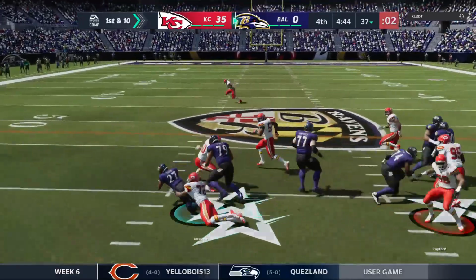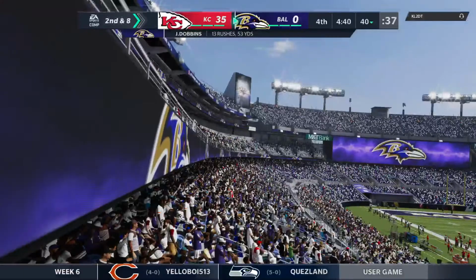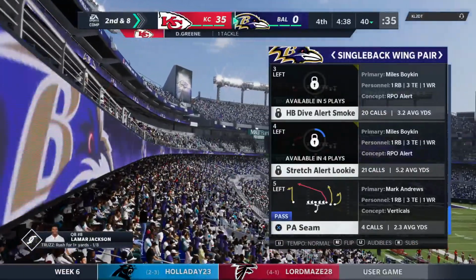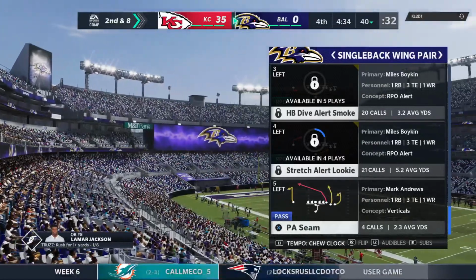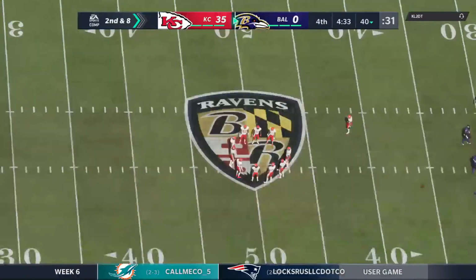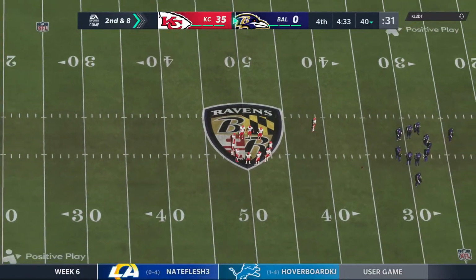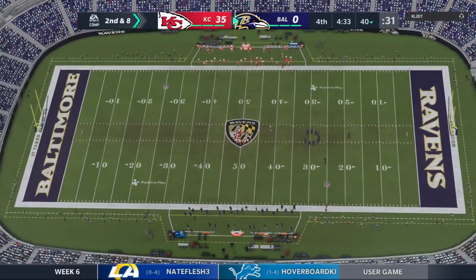On 1st and 10, it's Dobbins. And a good swarm to the football defensively as they get him down at about the 40. 2 yards on the pickup there. It'll be 2nd and 8. Not a whole lot there. The defense was ready, it looked, for that run-pass option. You get the sense the next time he has that opportunity, he may keep it himself and get to the perimeter. Probably owes his back a little bit of an apology on that one, huh?